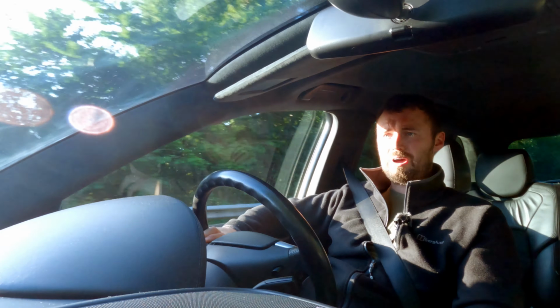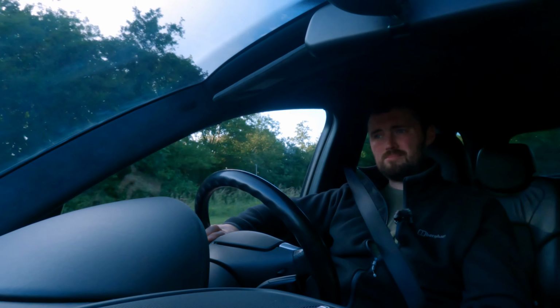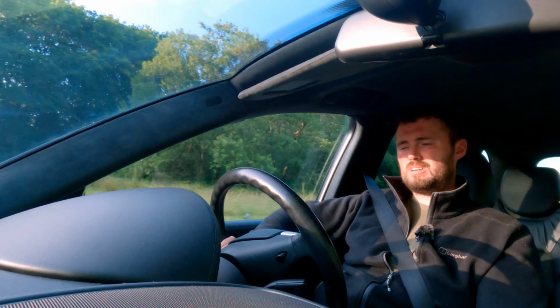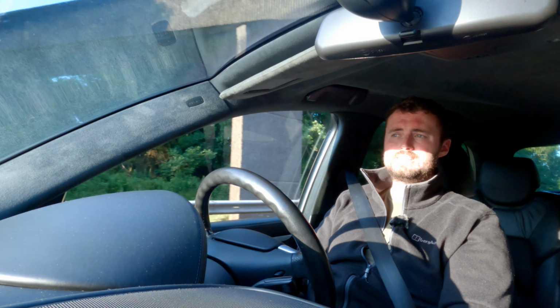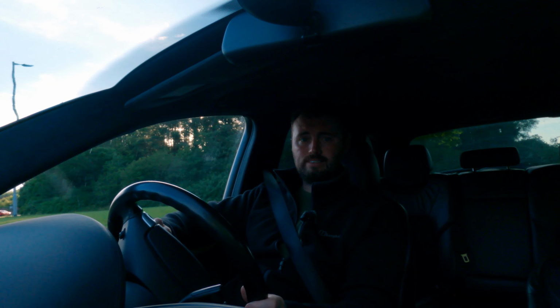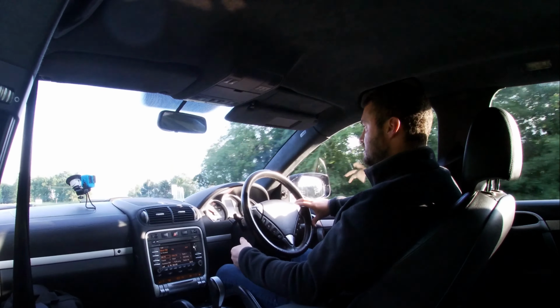In terms of practicality, with this being the big 4x4 SUV type car, I can only really compare it to the Land Rovers and Range Rovers, the Discovery we've got, and the L322 that's been on the channel briefly. Those two cars are in a league of their own compared to this when it comes to practicality. They don't offer you that sportiness that this does, but like I said, the compromise to have that is just absolutely no way worth it. I would far rather have the practicality of those two cars and sacrifice that this car is slightly better at going around corners, but ultimately still not very good at going around corners anyway, so what's the point?